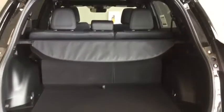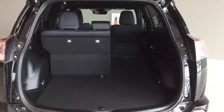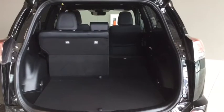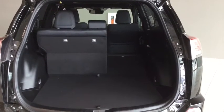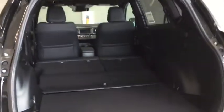So a nice amount of cargo space, and I'm just gonna remove that cargo cover and set the seats down so you can see just how much space there is. So there's the first seat down, and as you can see, another convenient feature is that 60-40 split rear bench seat. So you can fit something a little bit longer and still have two people riding in the back comfortably. And there's that second seat down. So again, tons and tons of space.